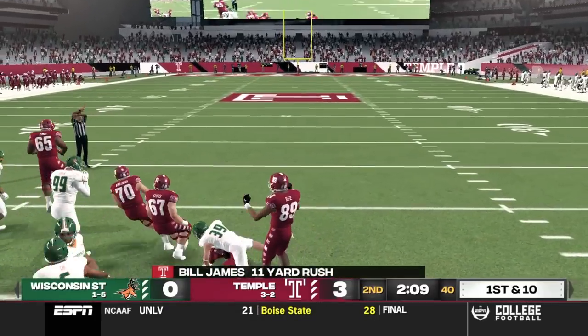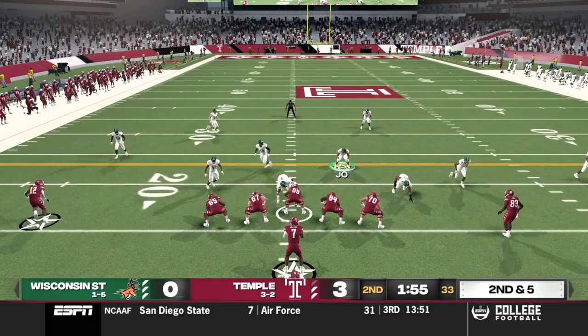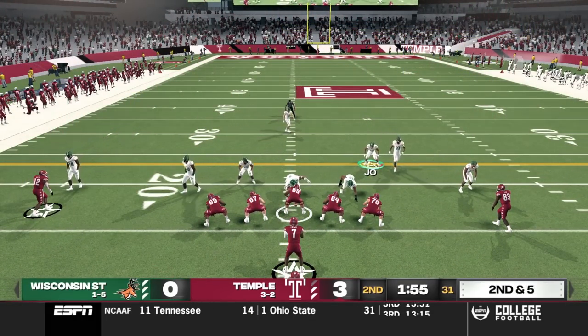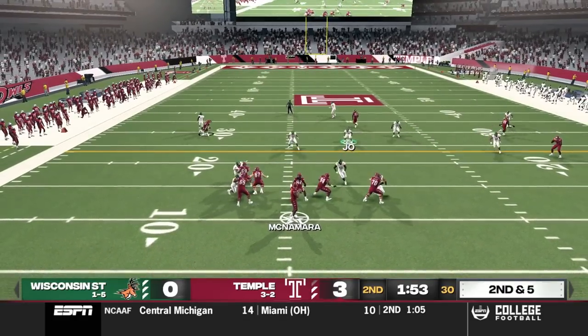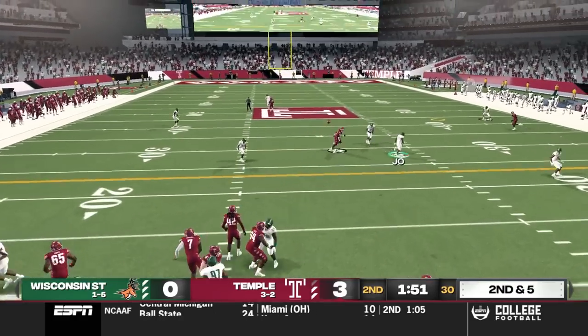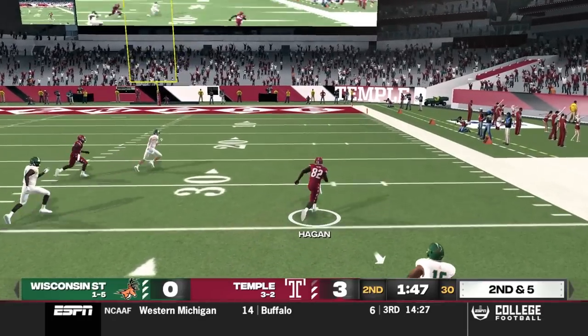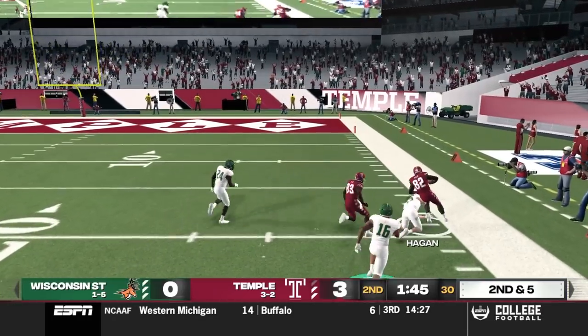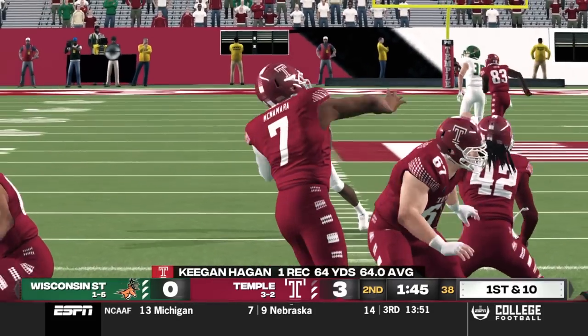So here is Temple now inside their own five to start this next drive, and that one will be a first down run. As now here they are, second and five at about the 15-yard line. McNamara all kinds of time. He throws deep, and he's got a man open, and this one will be a big gain. And now Temple is on the other side of the 50.